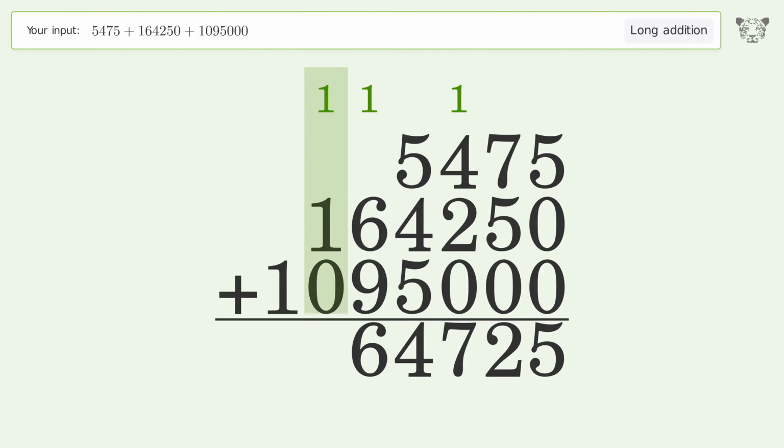1 plus 0 equals 2. Write 1 in the millions place. And so the final result is 1,264,725.